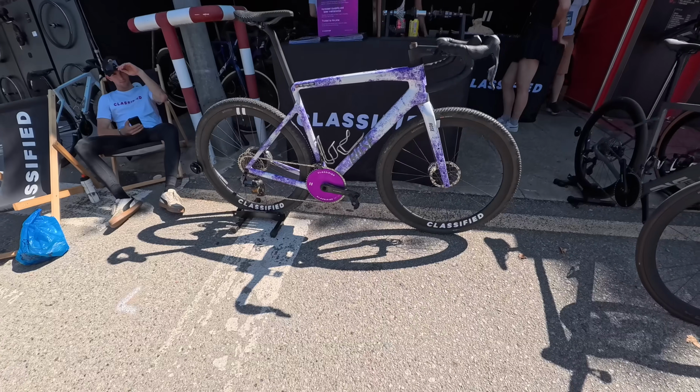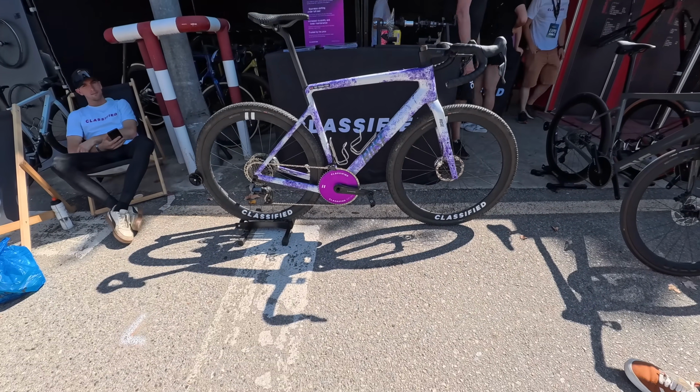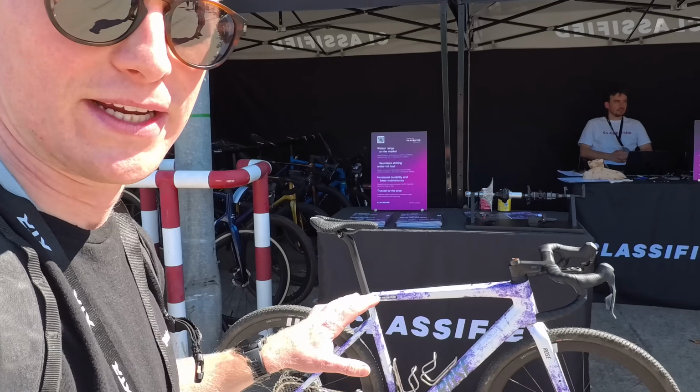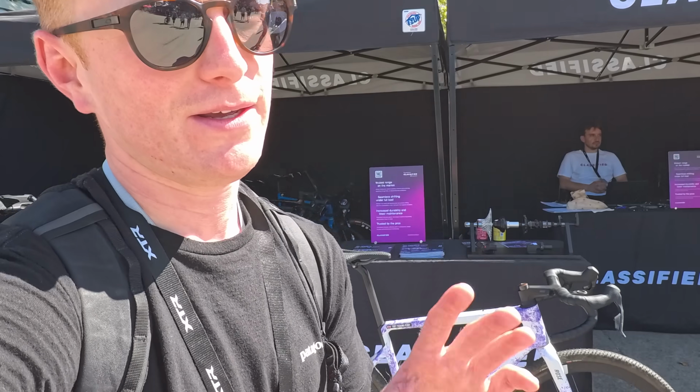I'm here at the Classified stand looking at Toby Perry's bike, gravel hitter, racing tomorrow as well. Interestingly, he's racing on the Rose Backroad, not the FF, which is their more all-road touring setup. I'm going to chat to Toby and find out a bit more about his racing setup.